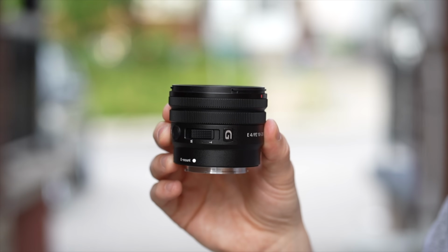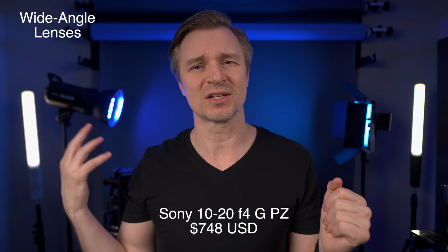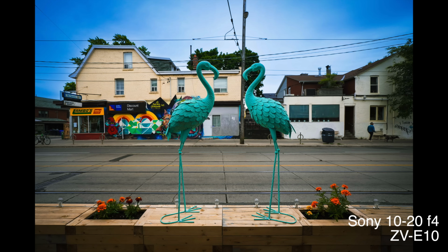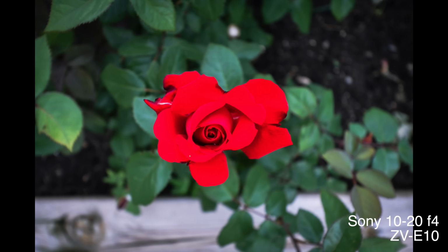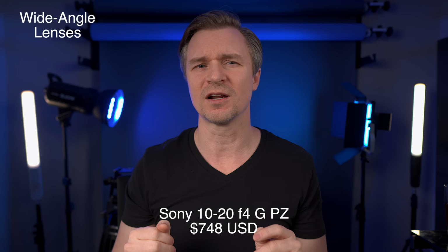Now there is another wide angle zoom lens which could also be great for you depending on what you shoot, and that is the Sony 10-20 Power Zoom f4. Now that f4 is not going to be fantastic in low light. You are not going to get a lot of background separation at f4 on an APS-C camera, but if you want to shoot architecture and landscapes, which is what a lot of people do when they're using wide angle lenses, you're often shooting at f8 or above, so the f4 doesn't make a difference at all.